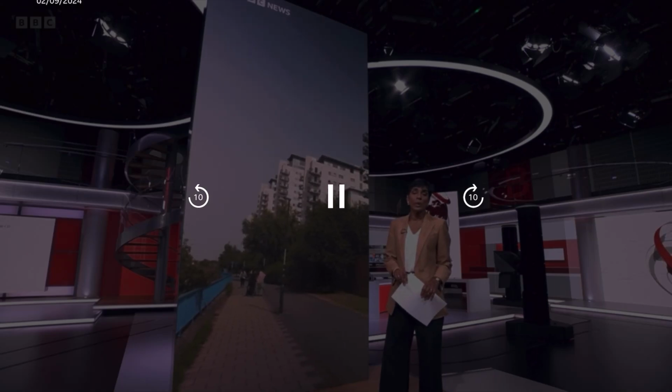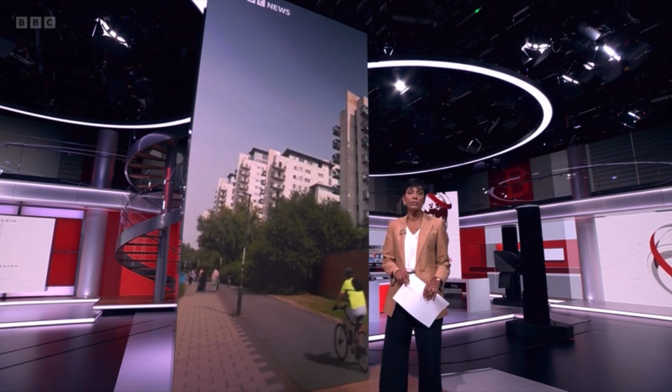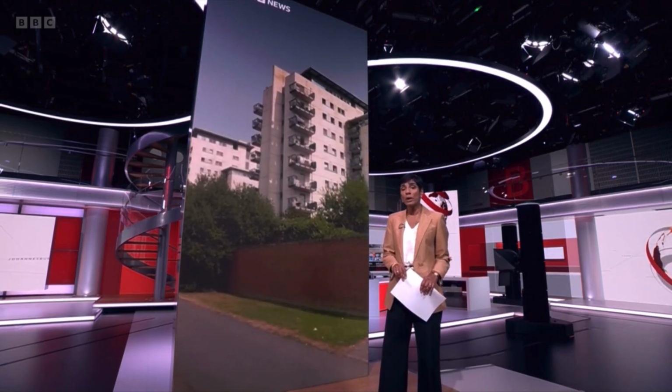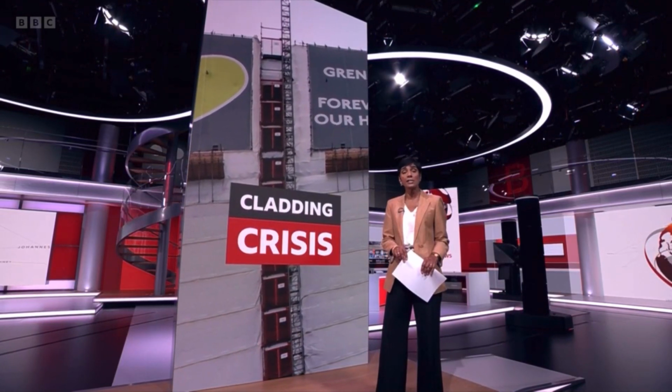Some blocks of flats where work is being done to remove dangerous cladding could still have flammable materials left on the building, despite repairs costing millions of pounds, the BBC has discovered. Residents say that they're worried about the safety of their homes and are unable to move, with estate agents warning high-rise flats are virtually unsellable because of high insurance costs. The revelations come ahead of Wednesday's publication of the inquiry report into the Grenfell Tower fire in London that killed 72 people. Phil Hendry has this exclusive report.